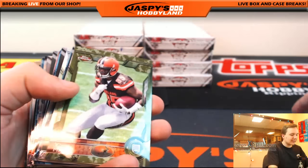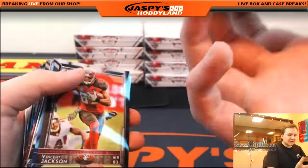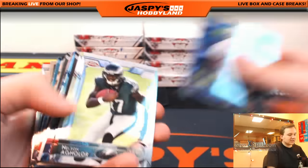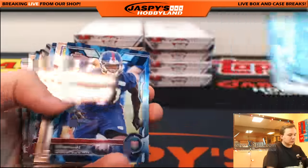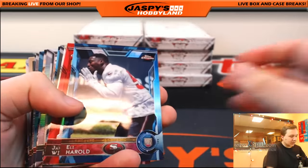Denzel Perriman, Vince Maley camo, number to 499. The variation. DeJon Smith, Nelson Agholor, Omwai Odegazua, Eli Harold, we got a red.